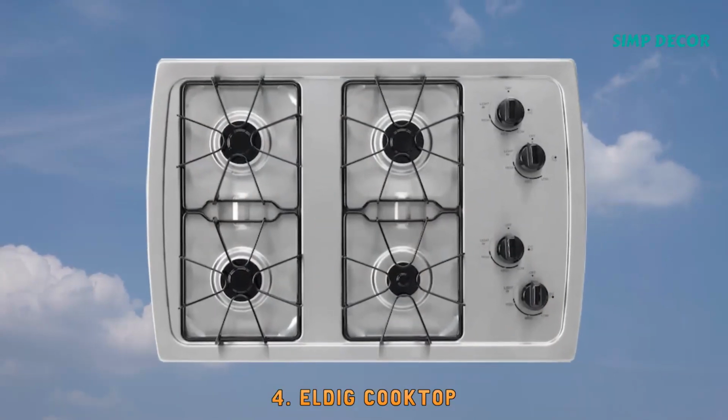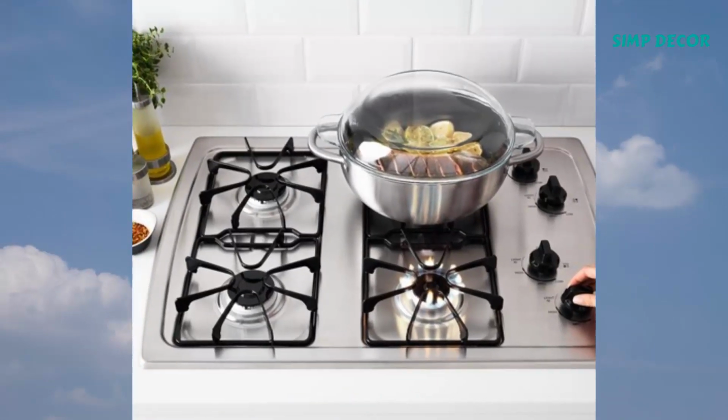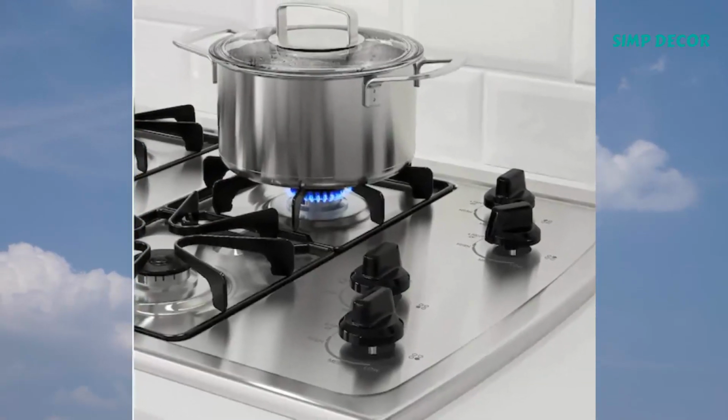4. Dig Cooktop. You won't find a better cooktop for the price. It's a great budget buy, and it stands up to the competition, which is often priced much higher.